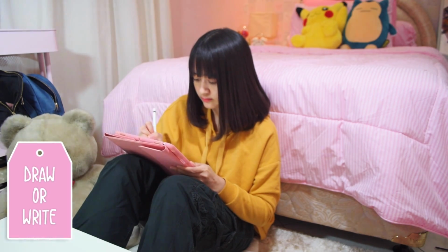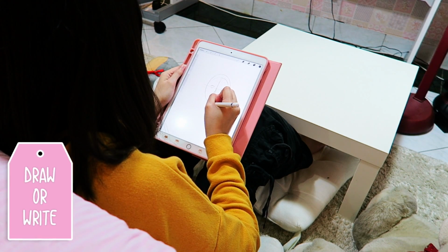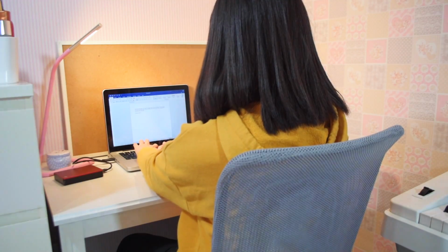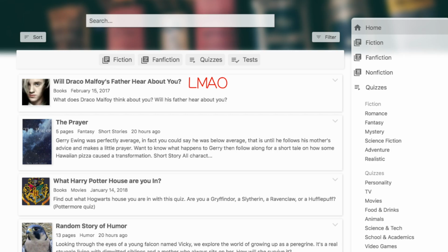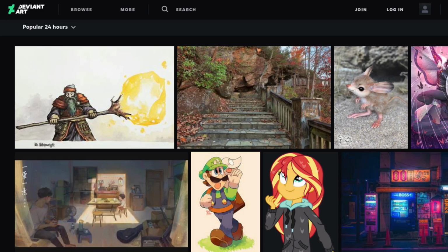Draw or write something. If you like to draw but haven't had the time to do so, then this is the chance to pick up your hobby and start drawing again. You might even be able to put your drawings in your portfolio if it's related to your job. If you're more of a writer, then you can start writing poems, stories, journal, or even fan fiction. You don't have to publish them if you don't want to, but if you do, there are tons of websites where you can publish your creations and receive feedback from the viewers or readers. It's a good way to make online friends as well.